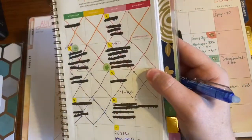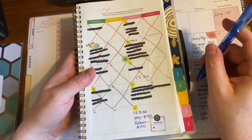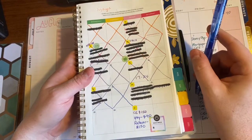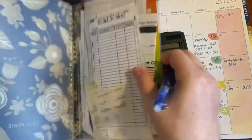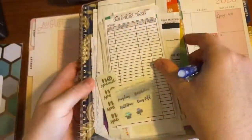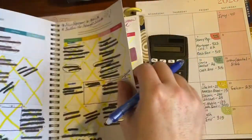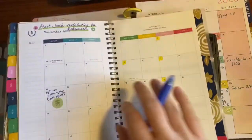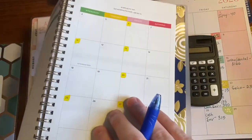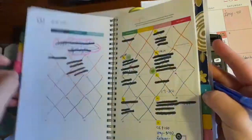But I did want to show you the other planner I've been using. This is called a Simplified planner. I think it's by the person named Emily Ley. This is what the front of it looks like. It's a smaller planner compared to the big one right here, and like you see back here, see how the boxes are smaller. But anyway, I was going to show you what's left for the month of July.